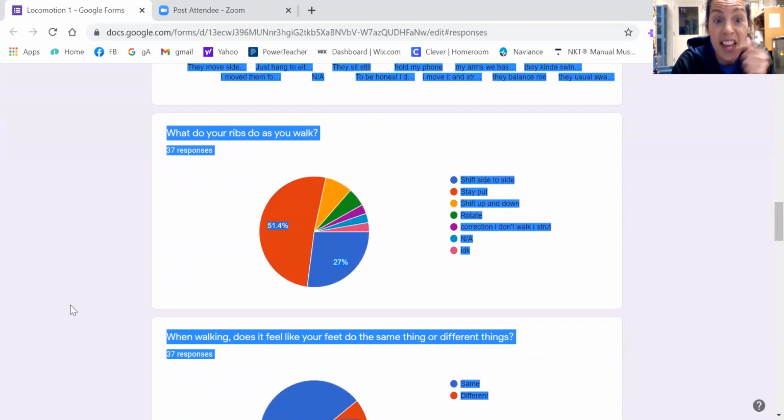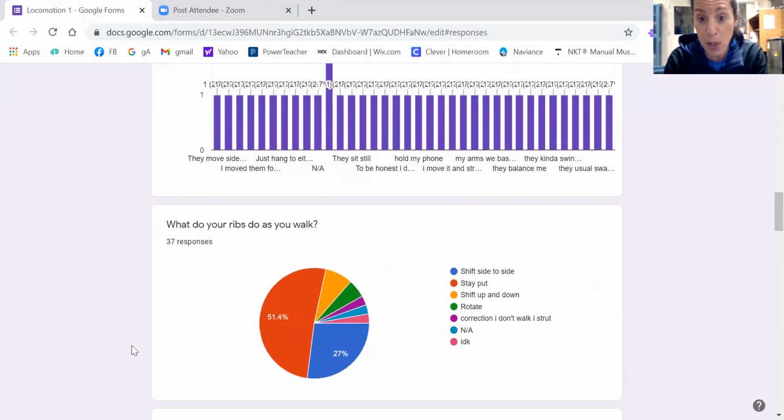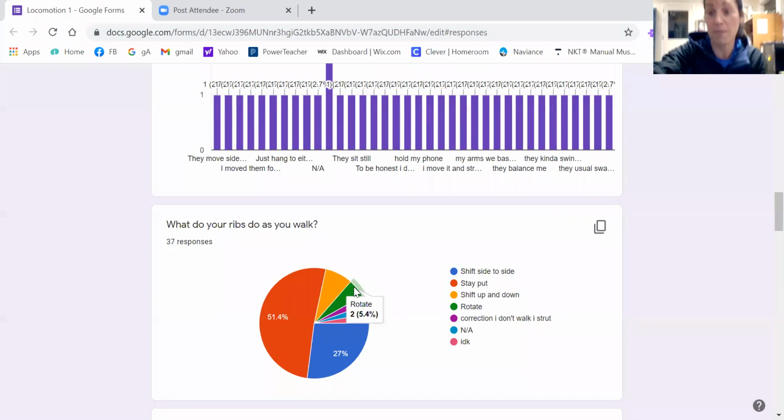All right. Then, talked about arms. They're attached to a rib cage. Most of you said they stay put. Some shift side to side. A few rotate. Now we got to think. If this is swinging and these are swinging, then ideally we want that rib cage to also swing in rotation. If my axis rotates, it becomes even easier. How should my axis rotate for ease? Basically, I bring everything to the midline. So if my left foot is forward, I want to rotate into it. That midline axis makes walking this gliding, effortless thing.